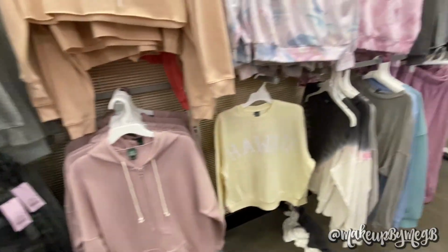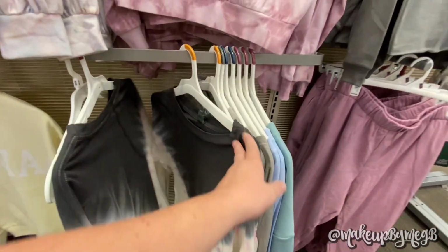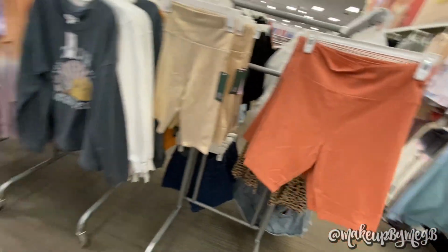But again, I feel like some of the prices are really, like I'm really frugal when it comes to spending money. And Target is somewhere where I like to think that clothing can be cheaper. So some of the stuff, I mean like cheaper, like more inexpensive. So some of the stuff I didn't necessarily think was worth the price, but that's just me.